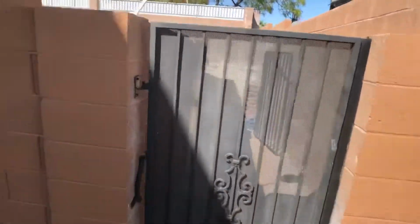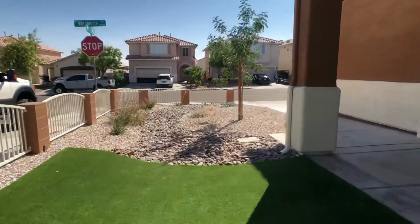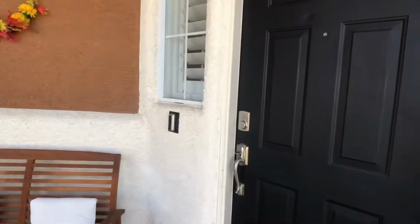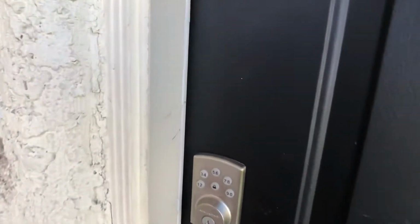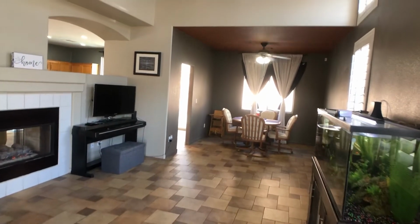in the southwest part of Las Vegas. As you can see there, we're taking a look at some of that pool equipment, recently upgraded control panel, easily managed by your smartphone to turn on and off the waterfall, turn on the heater, and so much more with the lights. We'll walk into the entry of this home.